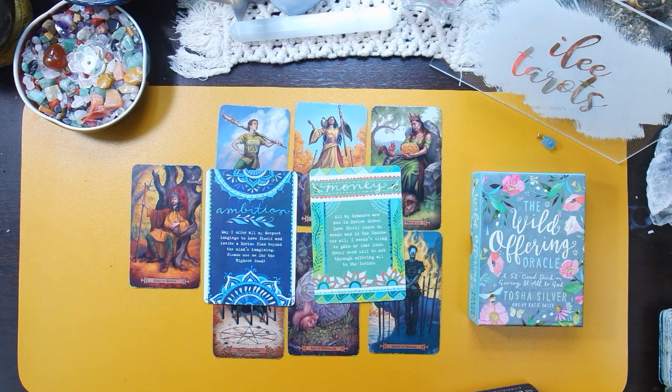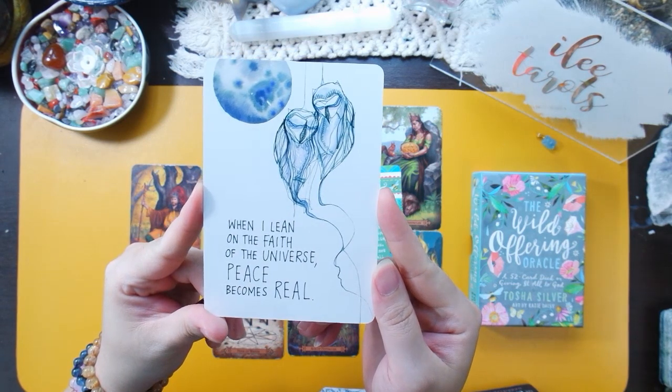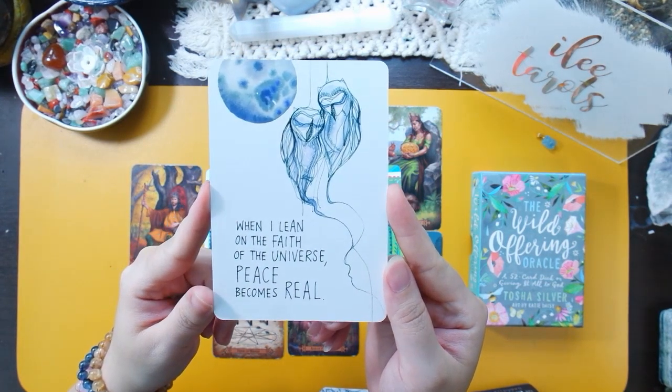Universe, what message, or rather what affirmation do you have from this deck that will help pile number 5? When I lean on the faith of the universe, peace becomes real.